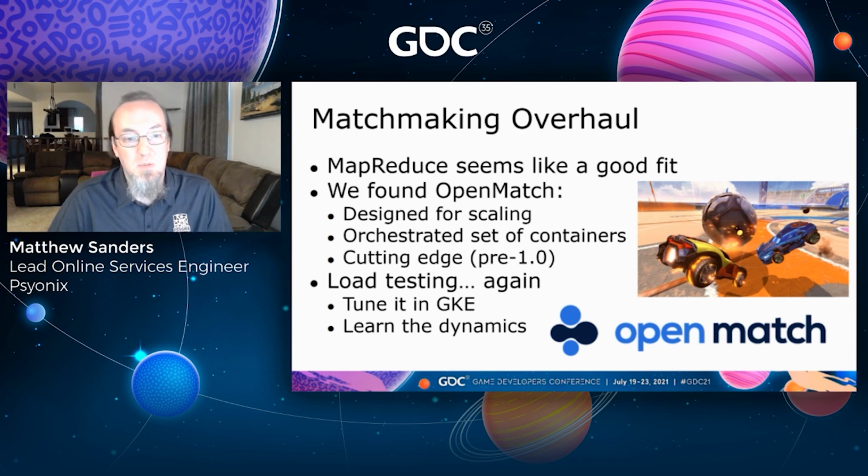It seemed like it would let us skip some framework development, but still allow us the freedom to implement all of our functional requirements. It's also open source. In contrast with our matchmaking service, OpenMatch was designed for scaling, which is where the MapReduce algorithm comes in. It runs as an orchestrated set of Docker containers. This orchestration also enforces a division of responsibilities for each container, which compartmentalizes the different areas of our matchmaking logic. This was a huge improvement over the original spaghetti code.